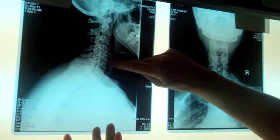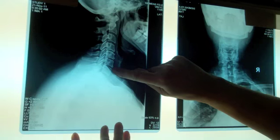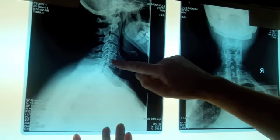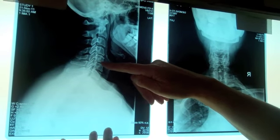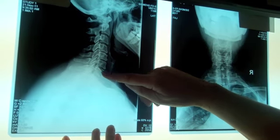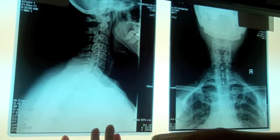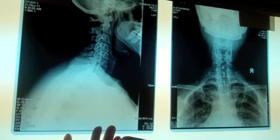Again, we've got some bony spurs at the front here. This usually indicates some degeneration of the spine. We can't actually see the discs in an X-ray, so sometimes when we see an X-ray like this we might assume that we need to see an MRI scan, and that again would depend on the person's symptoms as well.